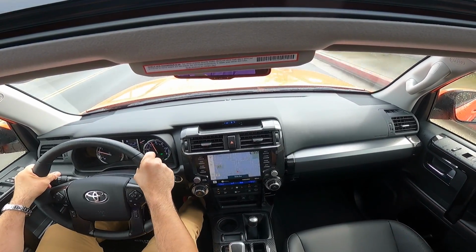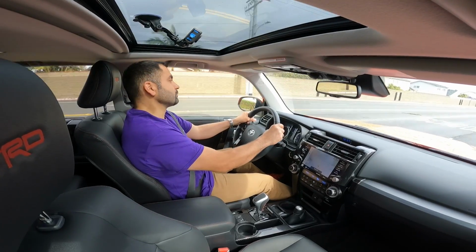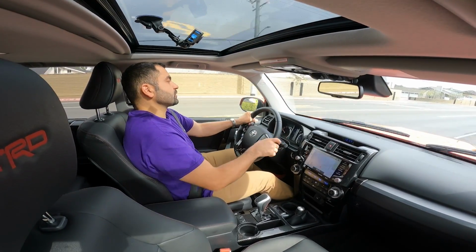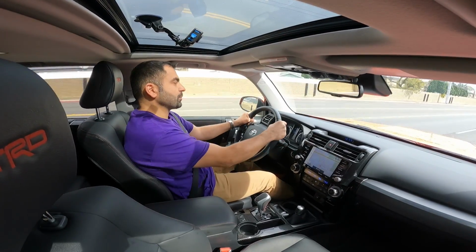Now, both of these cars are very, very popular. Personally, I think the first generation Toyota 4Runner, the third and the fifth generation Toyota 4Runner are the most desirable and popular Toyota 4Runners as far as not just reliability, but the looks and their off-road capability.